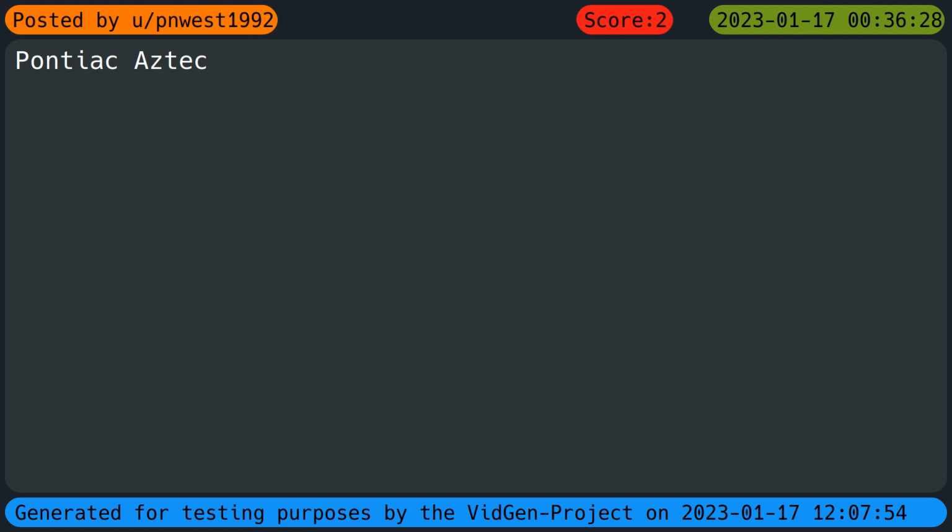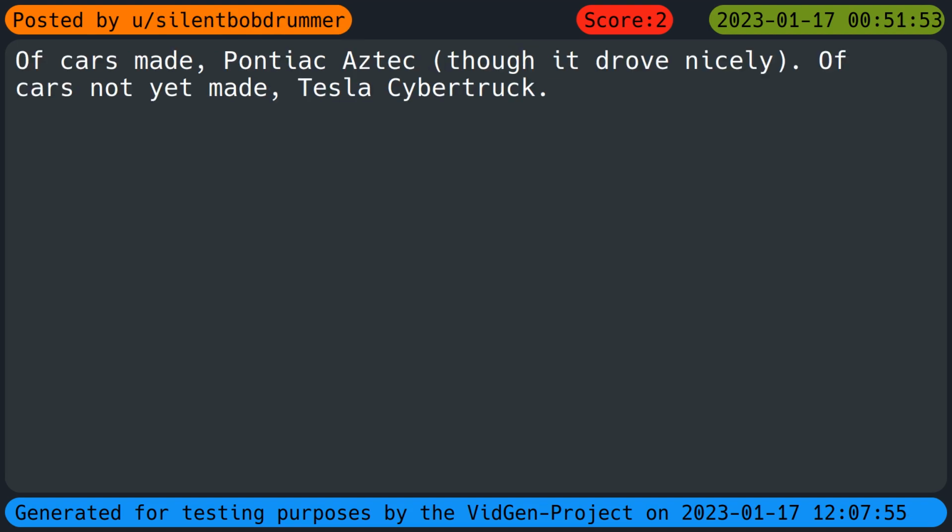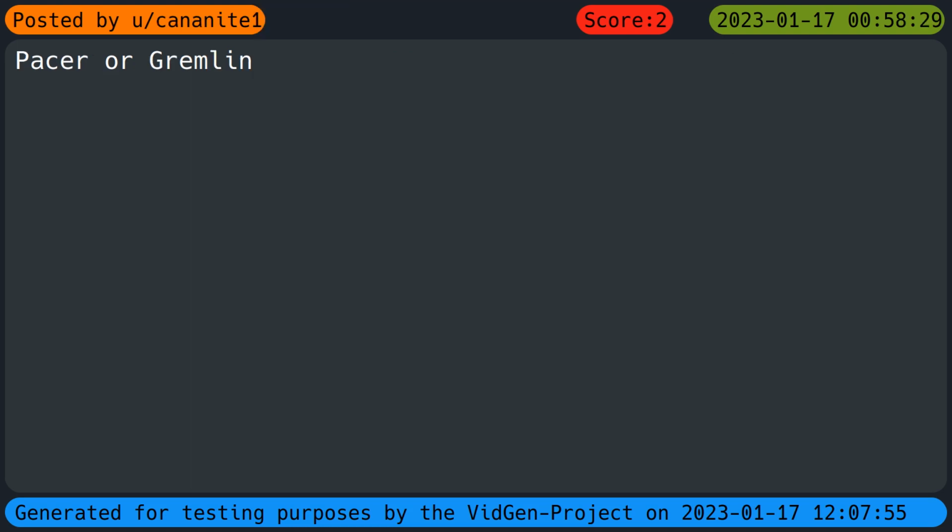Pontiac Aztek. The PT Cruiser is really an ugly car. The Pontiac 6000, my first car. Kia Soul. Pontiac Aztek, award-winning ugly. I've heard of cars made worse than the Pontiac Aztek, though it drove nicely. Tesla Cybertruck. Pacer or Gremlin. The Rolls-Royce Phantom.